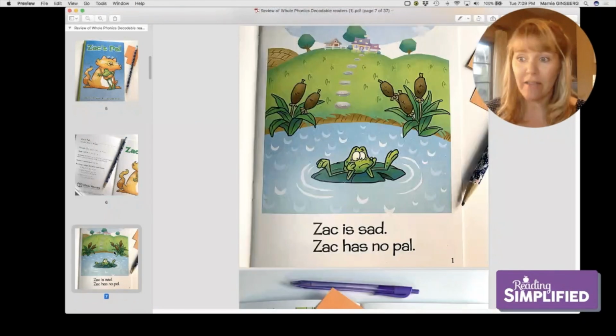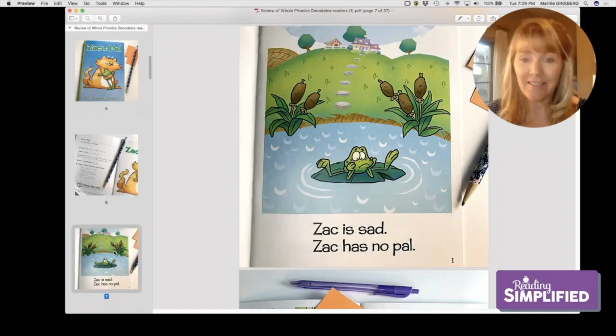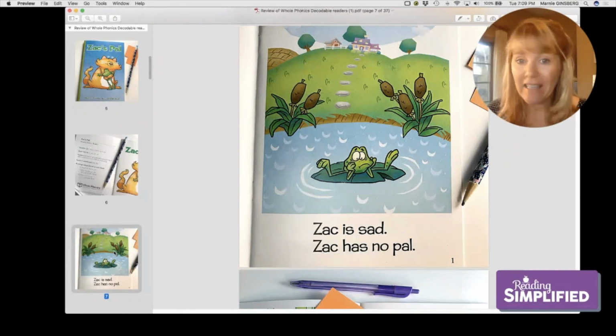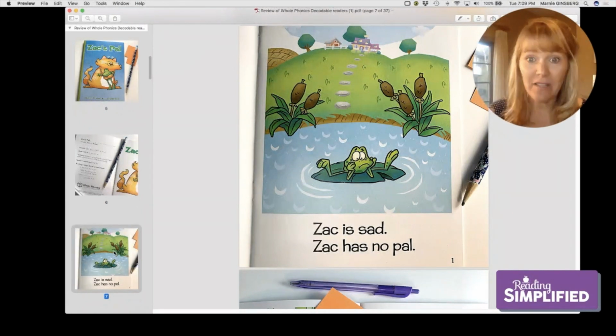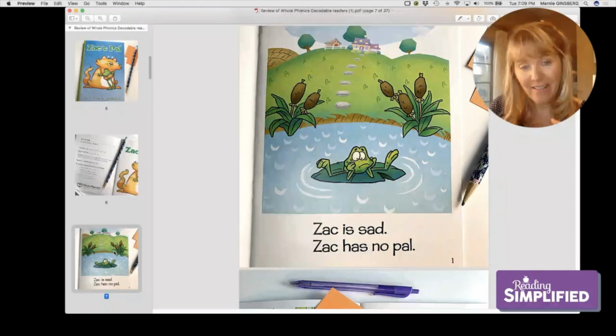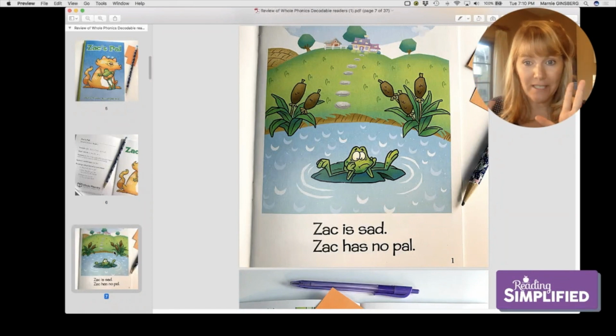Then let's dive into what the child is going to see. Zach is sad. Zach has no pal. So what makes this pretty good? I like that the picture is very bright. The animal has a very clear expression on his face that helps understand the text. The text itself is large, easy to read, and there's lots of white space around it.